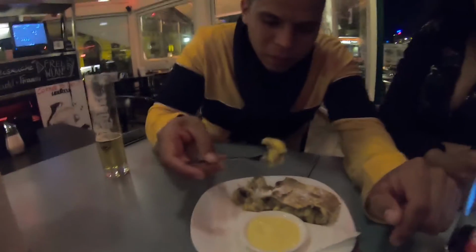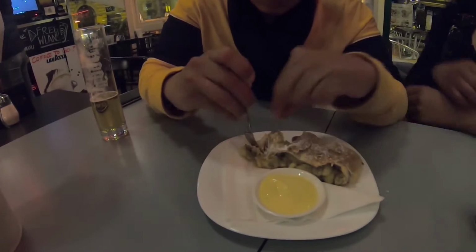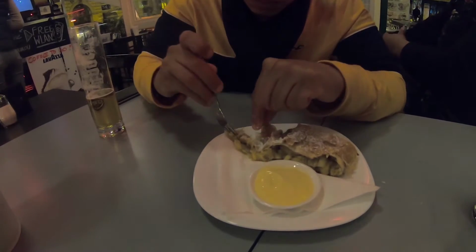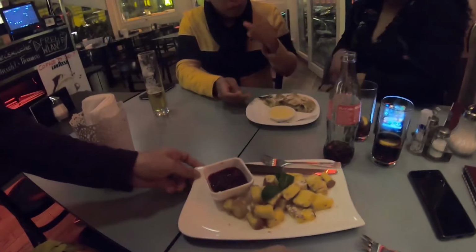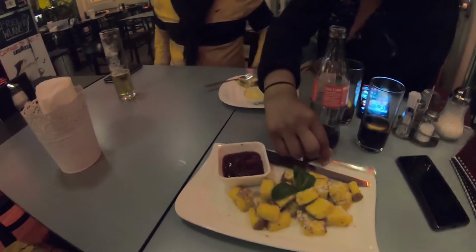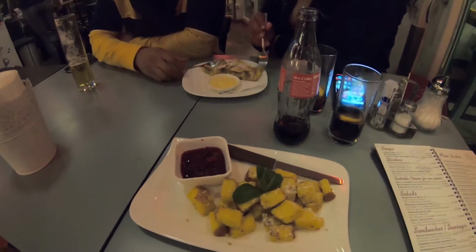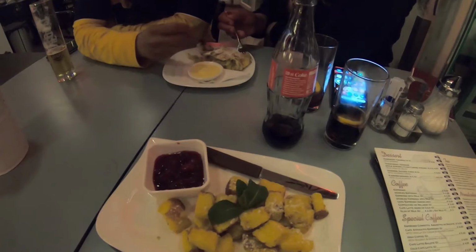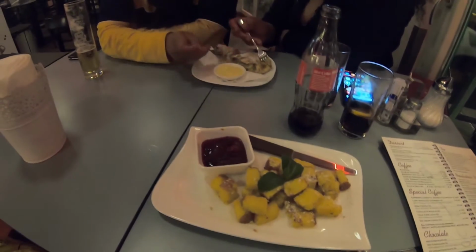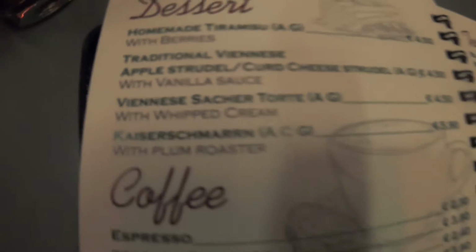Okay, Juan's gonna try some apple strudel. Oh, with some of this. Thank you. Now our second dessert has arrived. This one's called Kaiserschmarrn. Not sure if that's pronounced right, but here you go. I'll show you which one it is. Kaiserschmarrn. Now we're gonna try a bit of this.